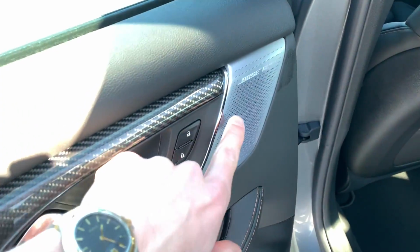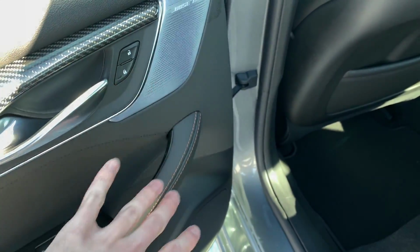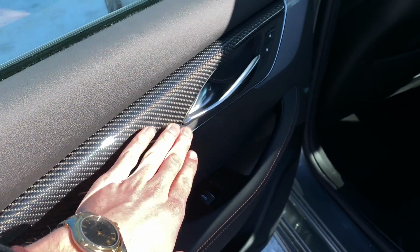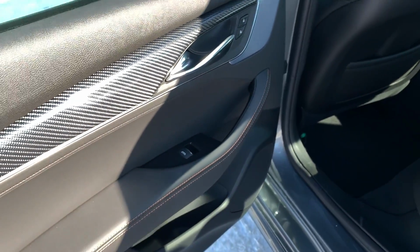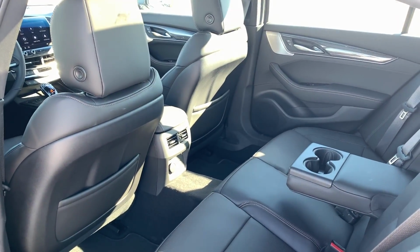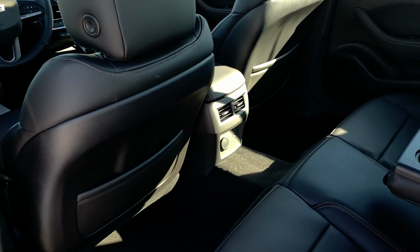You've got the Bose performance audio speakers. You've got 2 on the rear door panels themselves. Like I said, 15 speakers in total. Carbon fiber trim, aluminum handles, 1 touch down and up windows. Just a really overall fantastic rear seating experience. Whether you've got a couple young adults or if you've got the kids in the back, it's not going to be an issue whatsoever.